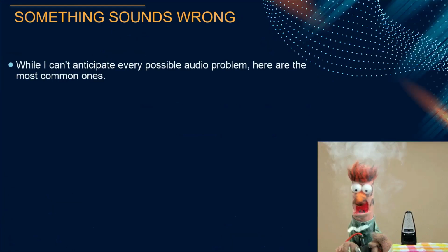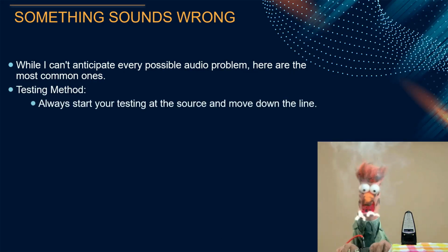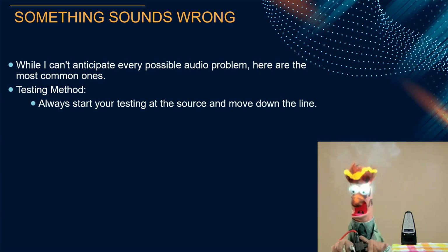All right, audio troubleshooting. Something's going on. What in the world do I do? Well, I can't anticipate every possible audio problem. Here are the most common ones. For the testing method, always start your testing at the source and move down the line.